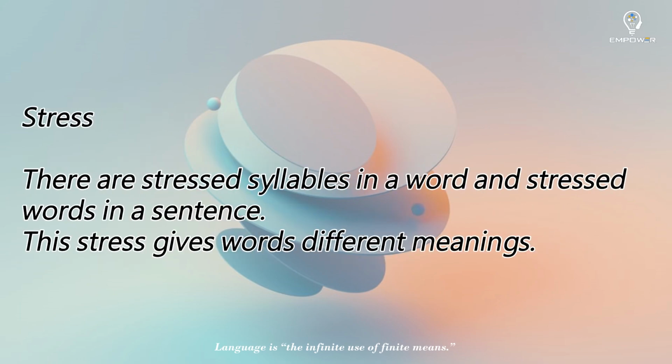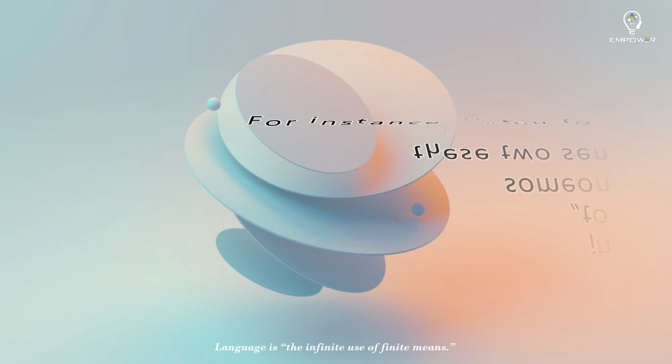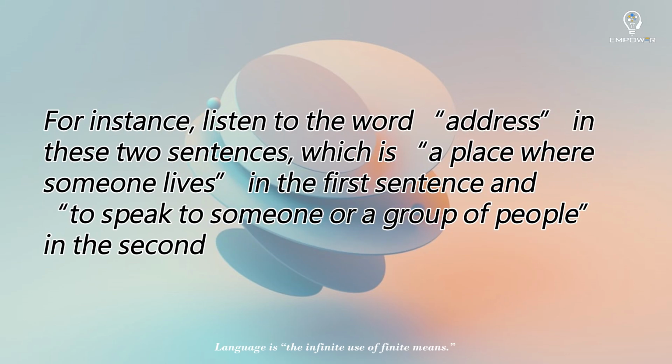Stress. There are stressed syllables in a word and stressed words in a sentence. This stress gives words different meanings. For instance, listen to the word address in these two sentences, which is the place where someone lives in the first sentence and to speak to someone or a group of people in the second.